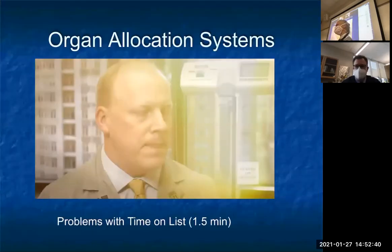Is O positive the blood that can give? Or is that... No, you would want O negative blood, because negative means you don't have the antigen on the white blood cell. Yeah. Thanks, sister.